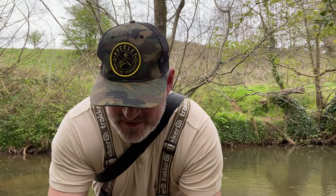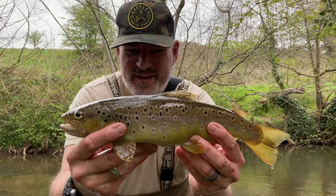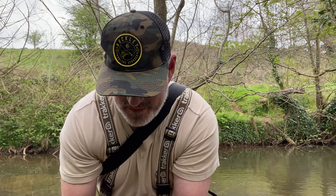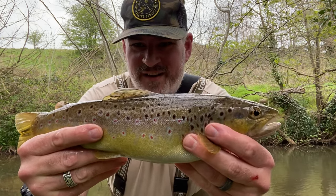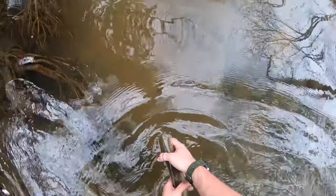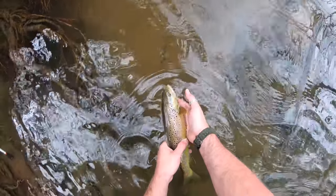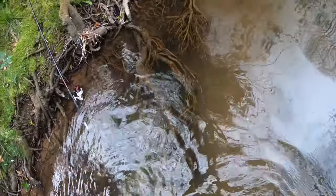Righto, folks. Bit of a disaster. Lost my net somewhere. Was walking downstream, but look at that little beauty. I can't tell you how frustrated I've been until now, because everything's been going wrong for me this morning. But he absolutely smashed it. Oh, absolutely chuffed. Right, let's get him back. Awesome. Gone. Get in.